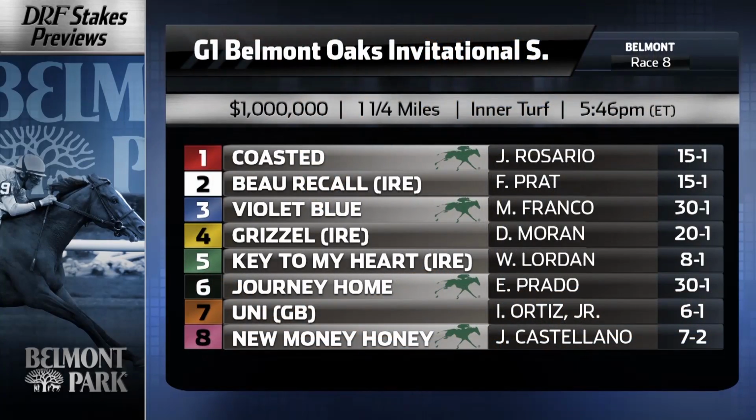Chad Brown, surprise, surprise, he's got 4. Yeah, if there's a Grade 1 race on turf, Chad's going to have at least 1, if not 5. He has 4 in here this time around. And you know what? This may be one of the rare instances where all 4 of them have a big chance. He's got the best foreign import, the 12 Sister Charlie. He's got the best local hope, the number 8 New Money Honey.